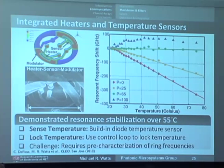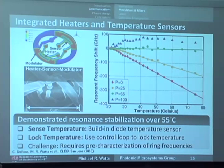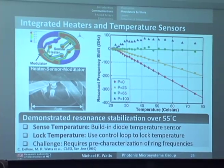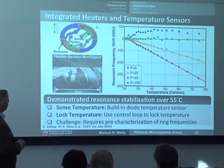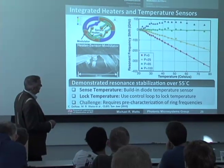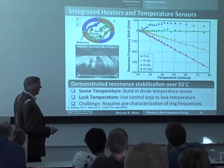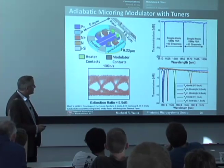We've also put temperature sensors into our rings. This is a heater modulator. This is a modulator with a heater and a temperature sensor built in. You can see it's starting to get complicated. In fact, in this device, if I remember correctly, the modulator did not work well. But nonetheless, we were able to actually hold the resonant frequency constant over a 55 degrees C change of the substrate temperature. So the general approach works.